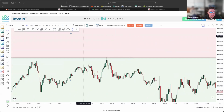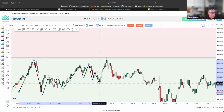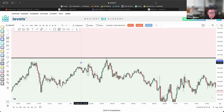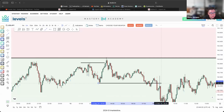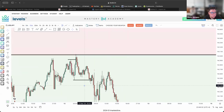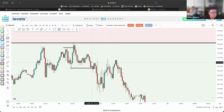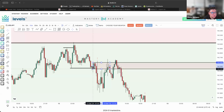So we can see here, we have liquidity being built up. We have higher high, higher low, consolidation throughout that whole high and low range, all of that. Now, we sweep liquidity, and then we change character here. Levels is letting me know. Let's go up to the 15-minute real quick. The starting point had some problems, but it looks like that was the move.